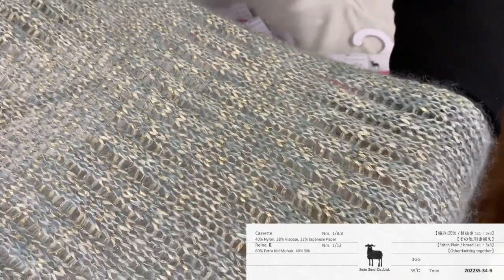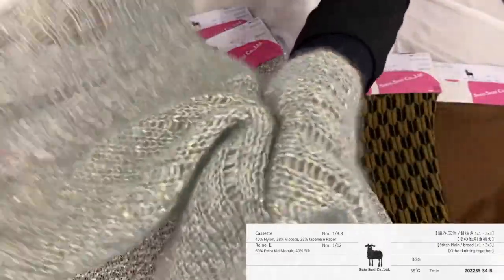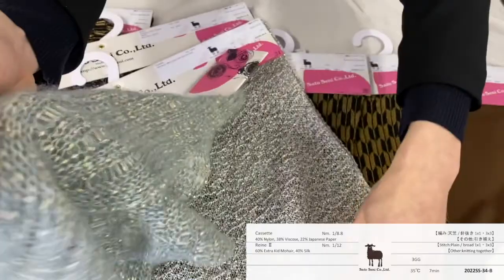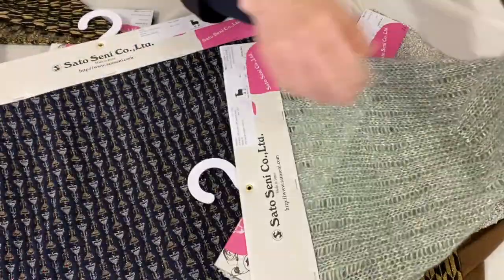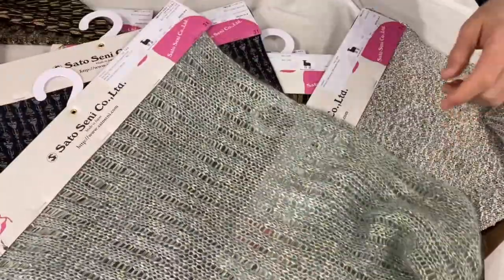Please have a look at this one. It looks very elegant and gorgeous. And the hand feel is very soft and smooth. If you compare with this, please have a look. Very different. And if you feel it's too feminine for these stitches, I can recommend these stitches also.